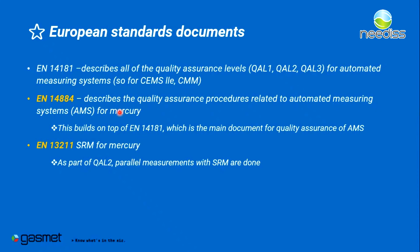So there is another regulation you may consider following. I'm not sure whether Thailand has a full regulation for mercury control yet. If not, then you can refer to EN 14884. They describe the same system for mercury. And there is also another standard reference method for mercury, also for QAL2. Normally that is for the third party as a cross check, according to the EN 13211 method.